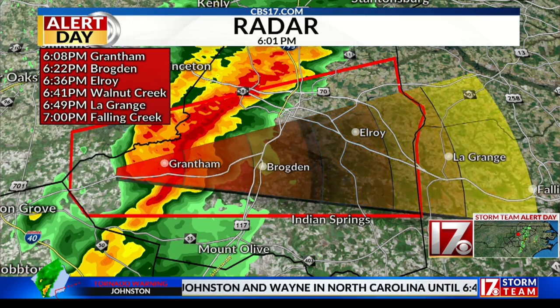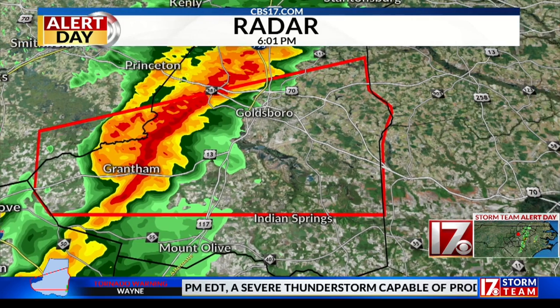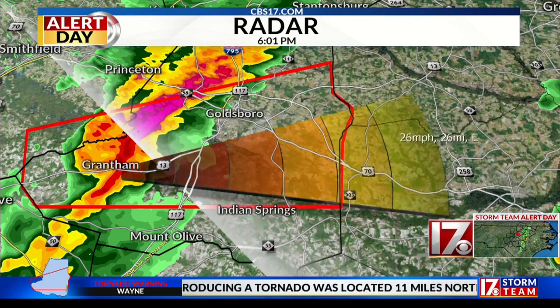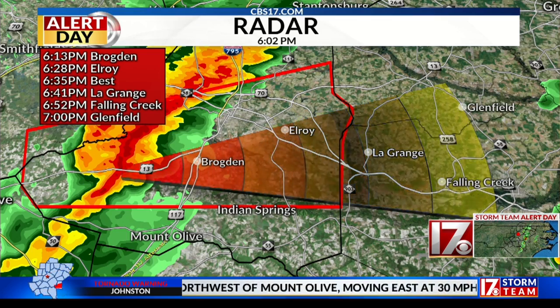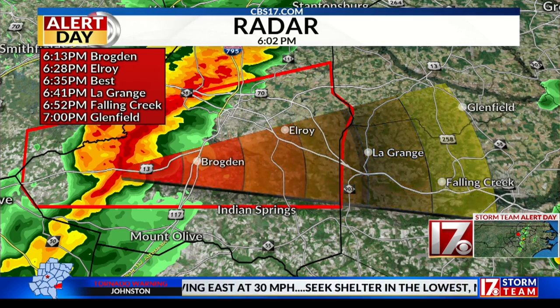Well, let me reset that because we just got another radar sweep. You saw how much that moved just in a short amount of time, now right on top of the Grantham area. So let me pivot this over just a little bit, and I'm going to widen back out. So we're going to go about 30 miles an hour, almost straight to the east, right along Highway 13. And so that's going to bring it to the Brogden area about 6:13, to Elroy at 6:28, and then on to the east toward the coastal plain.